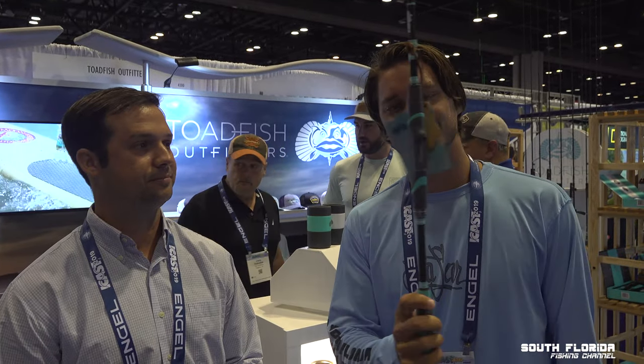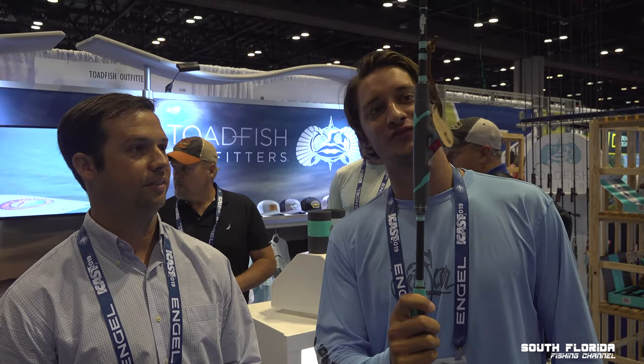We're at Toadfish Outfitters, and you probably can recognize this rod because it's just about the rod I use in just about all my fishing videos. You guys have some new products too, right? Yes, definitely. My name's Casey. I'm the founder of Toadfish, and we're excited to show you guys something that everyone has a problem with. Everyone has been on a boat and had their beer slide right off the center console. Disaster, and we think we solved that problem.